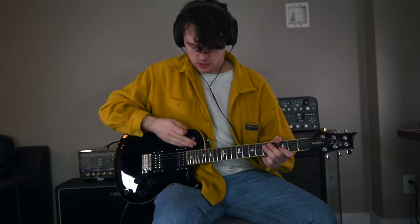I believe in this guitar it is the custom Tremonti SE pickups. And they sound really great. They're really rich, especially the neck pickup.